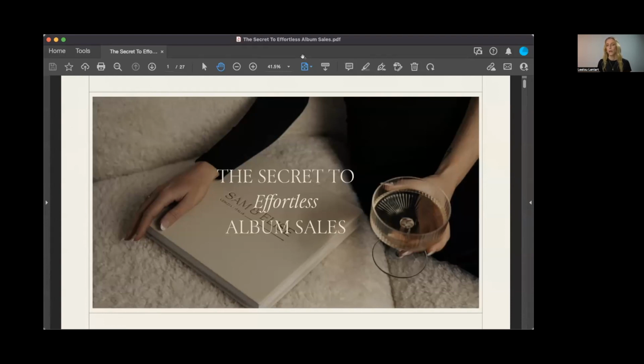Before we talk about how we can effortlessly sell albums, I do want to touch on actually creating an album. I think because we've got such a big, broad group here, I believe that some of you would have never created an album before. And I do want to say to those people, it is easier than ever before. So I'm just going to touch on a few areas of creating albums.